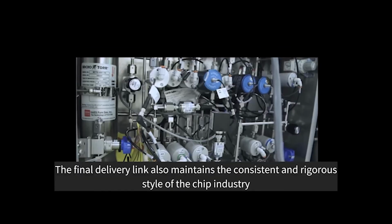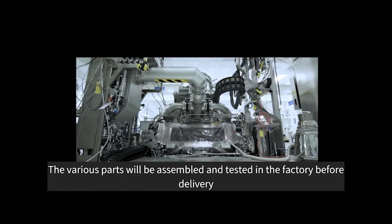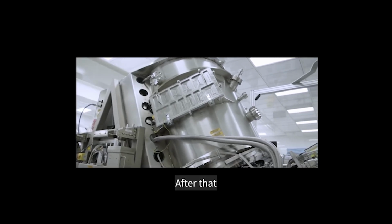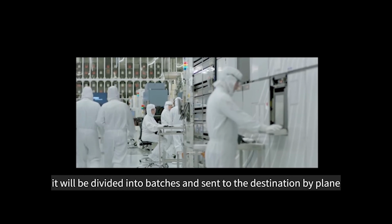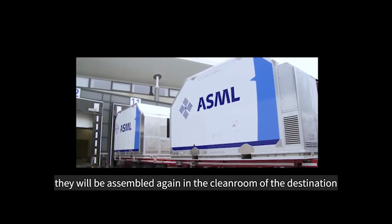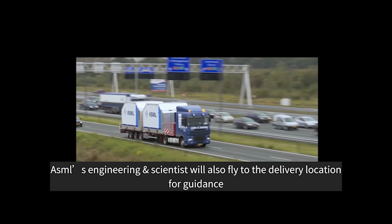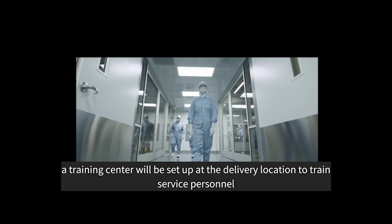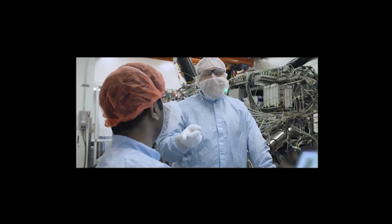The final delivery link also maintains the consistent and rigorous style of the chip industry. The various parts will be assembled and tested in the factory before delivery. After that, it will be divided into batches and sent to the destination by plane. After being delivered to the destination, they will be assembled again in the cleanroom of the destination. ASML's engineers and scientists will also fly to the delivery location for guidance. At the same time, a training center will be set up at the delivery location to train service personnel.